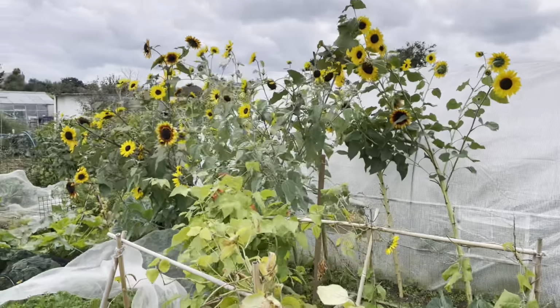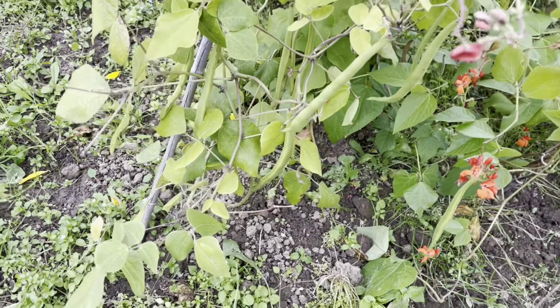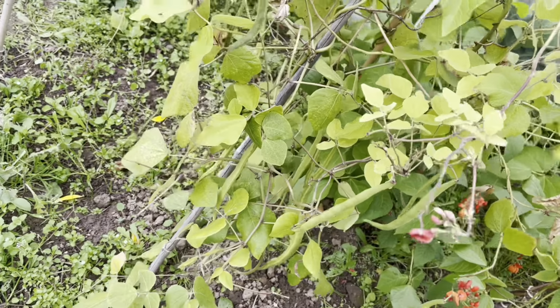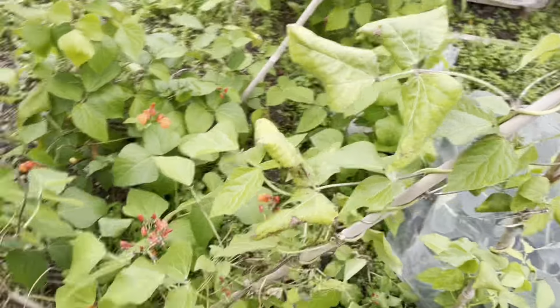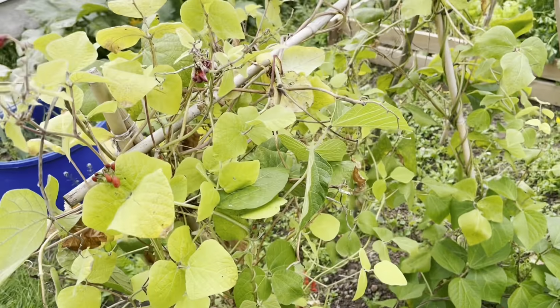So sunflowers still going strong. The runner beans, I'm still getting runner beans from them. I did cull it back a little bit the other day because some of it's dying off, but obviously some is still pretty much alive, apart from a little bit kind of here.